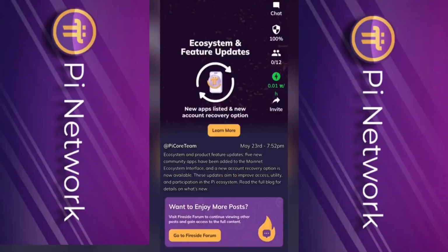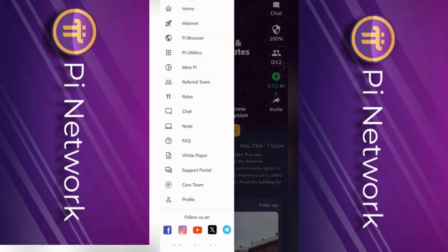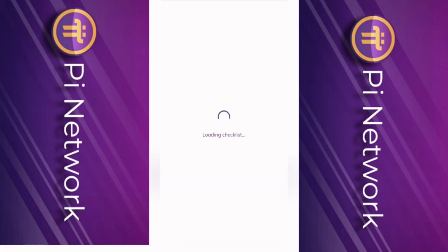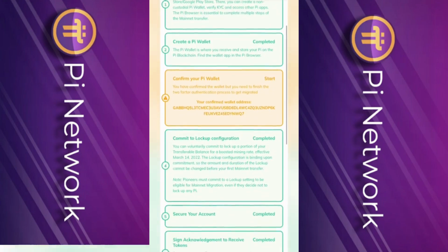Open your Pi mining app. Click on the three dots at the top left and click on Mainnet. Scroll down and click on your Mainnet checklist. When it opens you can see step 3, confirm your wallet.